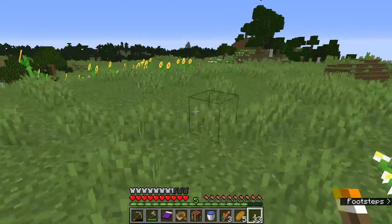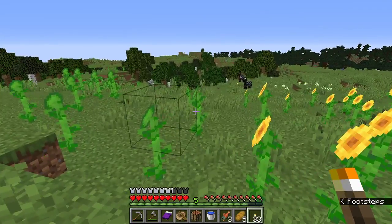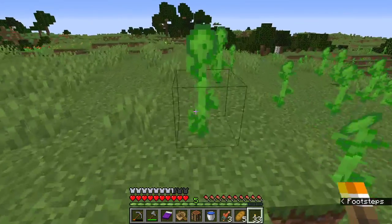It's a penthouse, you know. Is that a bee? I saw a bee over there. Sunflowers. I love sunflowers. Yellow is my favourite colour, by the way.